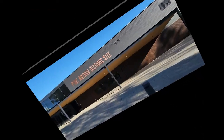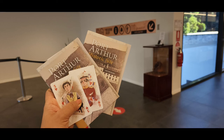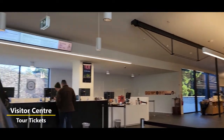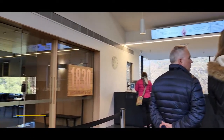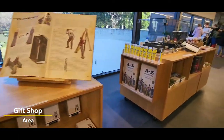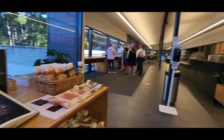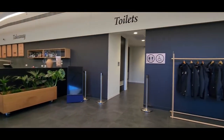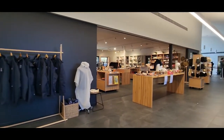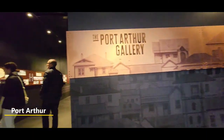We are at Port Arthur Historic Site now, ready to explore, waiting to get our tickets. Reception. There's a gallery and a little souvenir area. You can look. There's a book, takeaway coffee, another toilet, and more souvenirs. To see the gallery.